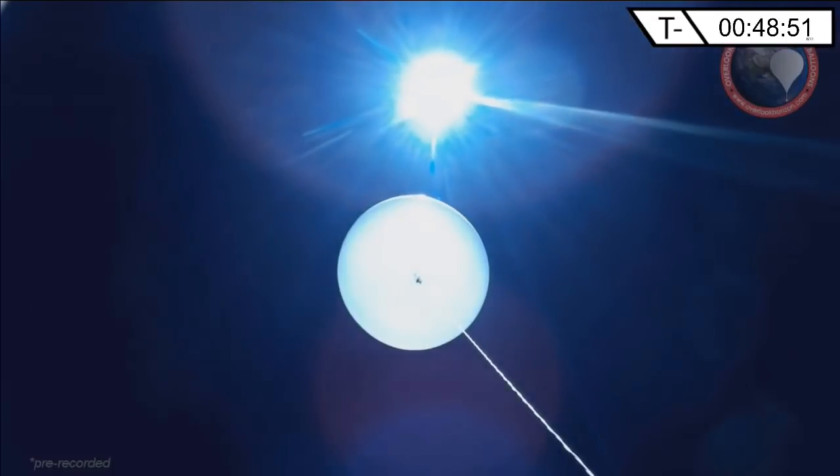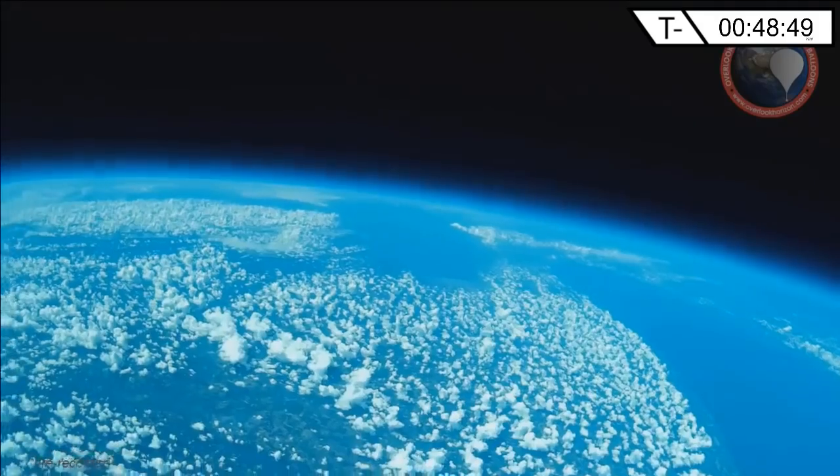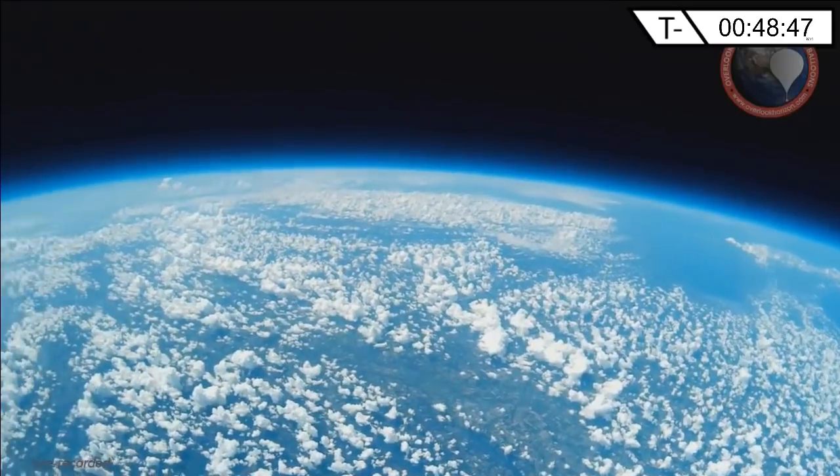So what do we expect to see today? Well, to be honest, we're not really sure. As we've had for the last 3 flights, we'll have 3 cameras on board. One will be facing upwards towards the balloon and the sun. The other 2 will be facing out the sides and capturing the ground and part of the sky.